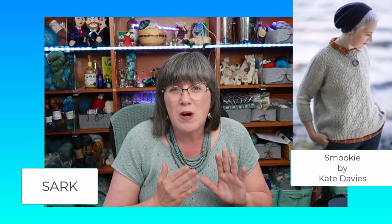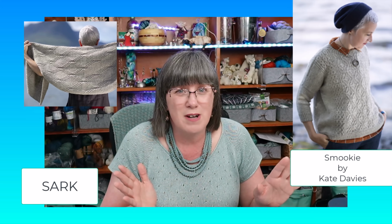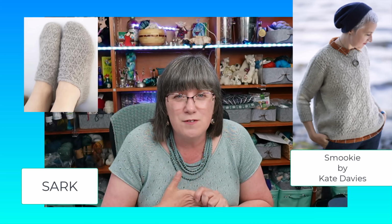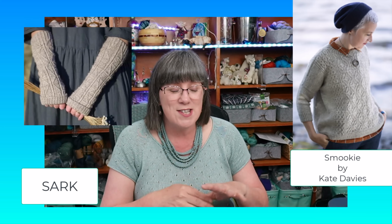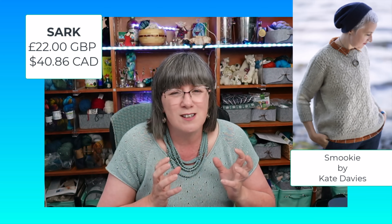Not only are there several unbelievably scrumptious textured sweaters, there's also a gorgeous rectangle wrap, which is just dying to be a Nicole Knits sewn wrap over, and so easy because it's already a rectangle. I don't have to redesign it to get it into a rectangle shape. There's a great pair of giftable slippers, also textured, and a fantastic set of textured fingerless mitts and other things. The cost of the bundle is £22, which is about $41 Canadian, but with all that textured patterny goodness in there, I think it's well worth it. I just bought this pattern for now, but I might actually go back and buy the bundle.